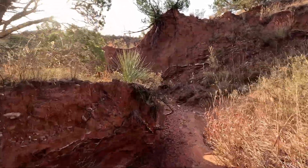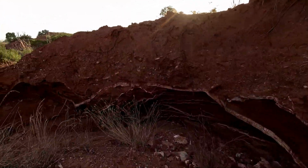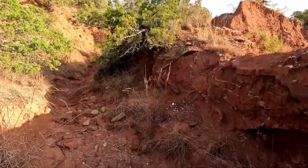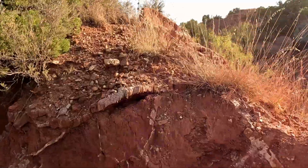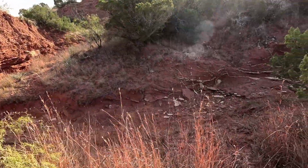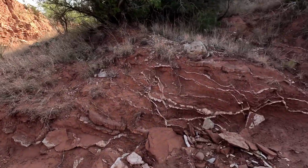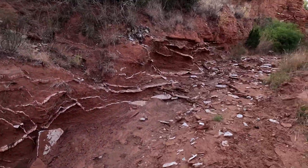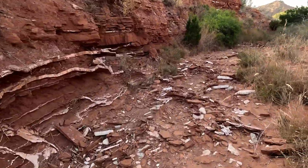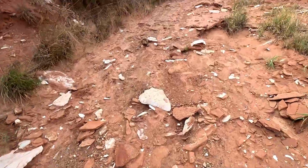Alrighty, looks like I've hit our mark here. So got creek bed 1, hop it on over to creek bed 2 here. And then I'll just show y'all up here right quick. Back up this way. That's just gypsum just laying all over out here.